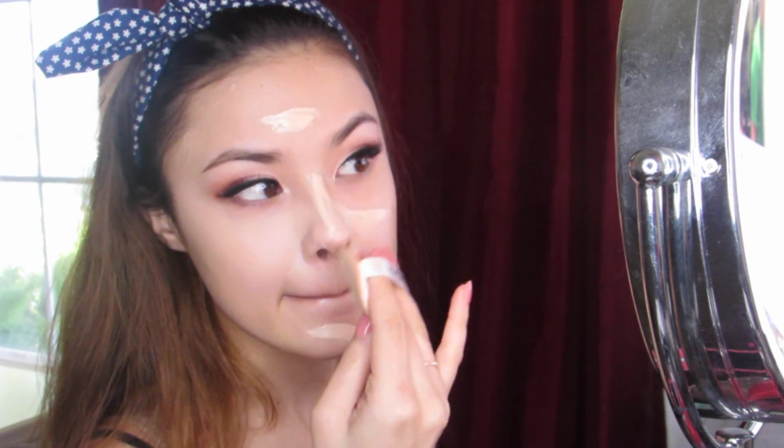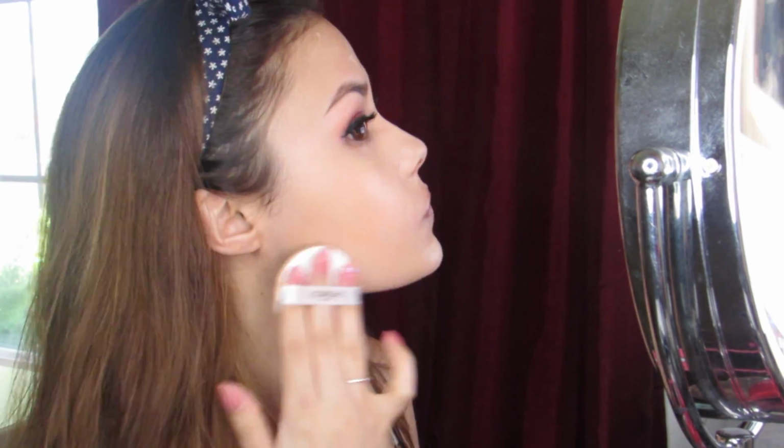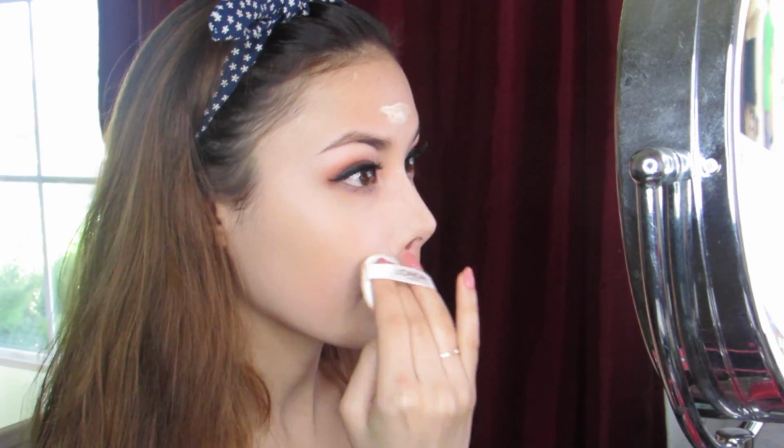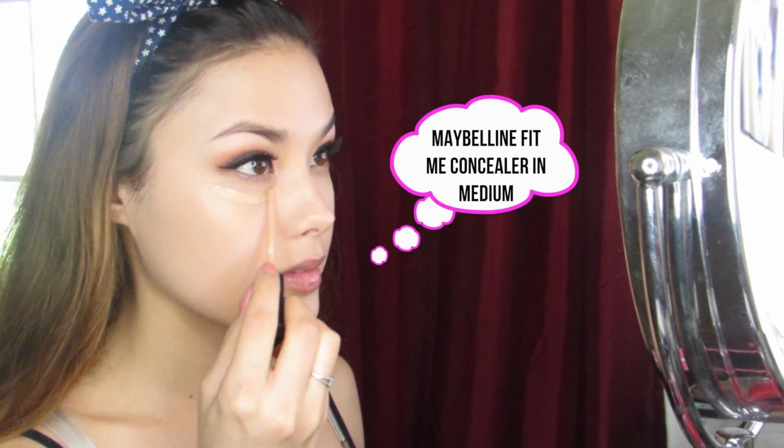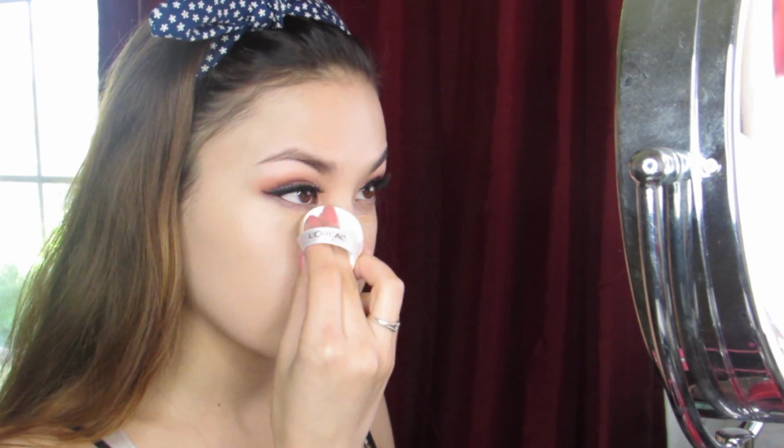It's one of my favorite ways to blend in my foundation and concealer. I feel like it just works really well and makes it look very natural. Of course, I have to conceal under my eyes, so I'm applying a generous amount of concealer, and you guessed it, I'm going back to that air puff to blend in my concealer underneath my eyes.